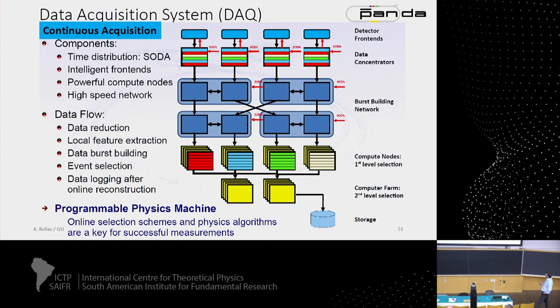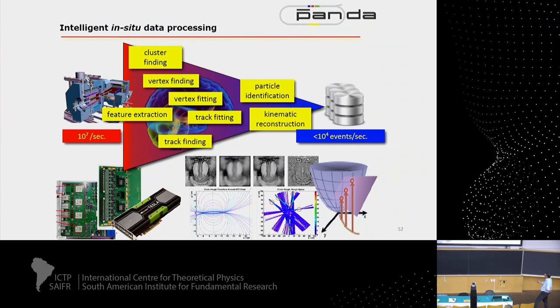And then what is very important here, of course, is that all this remains as flexible as possible in order to have a programmable physics machine, because the online event selection schemes are very important to be capable to work in situ. And for this, in order to go from 10^7 data per second to 10^4 events per second, you need to use all the information you can have from feature extraction, cluster finding, vertex finding, fitting, track finding, fitting, all this in an online fashion. So there is a lot of scope for those who like to work on algorithms and physics online selection to make an impact and contribution there.